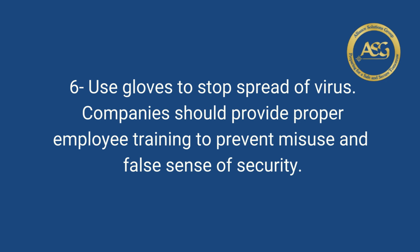Number 6, I'm not a big fan of utilizing gloves because I think it gives a false sense of security and creates a greater opportunity for cross-contamination. The way some people use gloves, they have a sense that they're secure, but then they might touch their face with the glove on or touch other things. They think, oh, the glove's protecting me, I'm fine. But it's not necessarily about protecting the person wearing the gloves. It's about stopping the spread of the contamination. So I would proceed with caution with this.